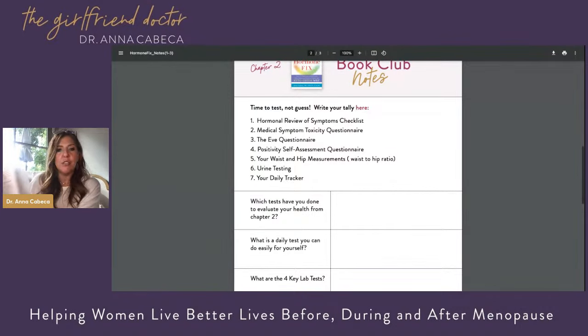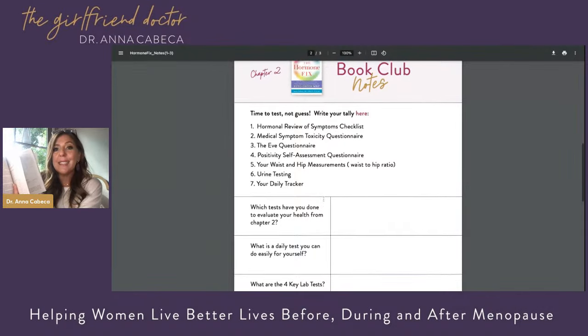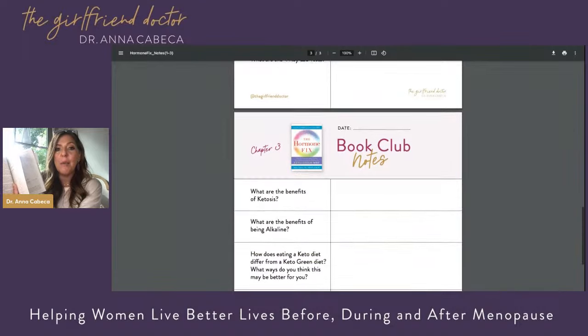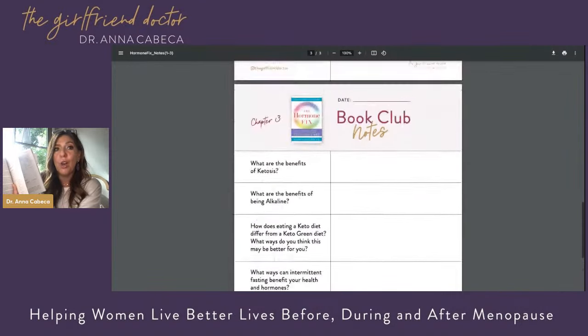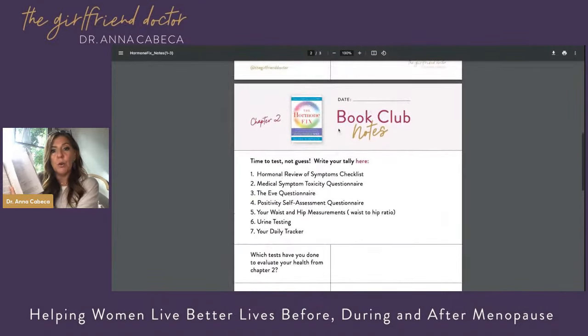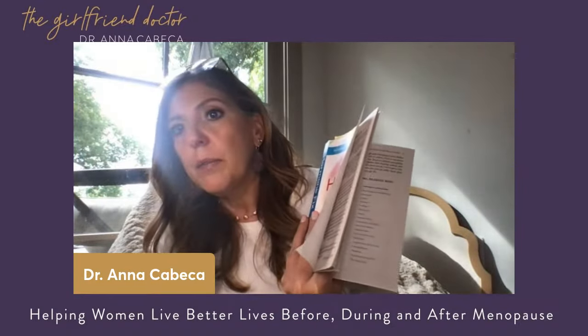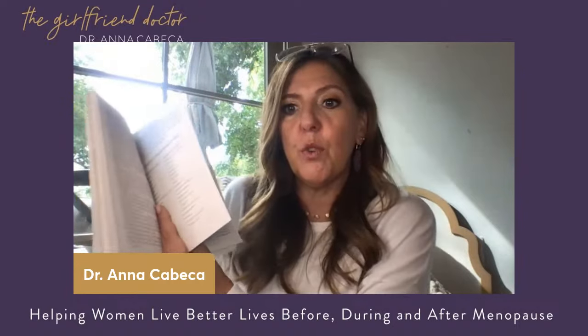There's also the daily tracker, and we'll get to that. And lab tests. I always talk about the four key lab tests that I want you to know about yourself. So, the four key lab tests.